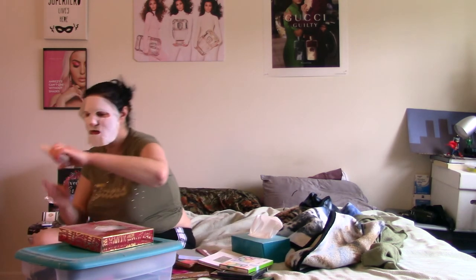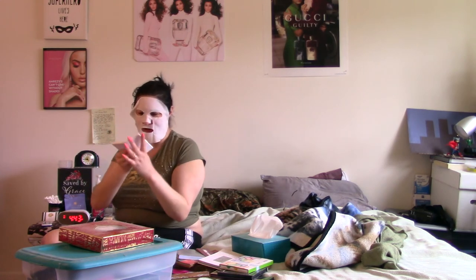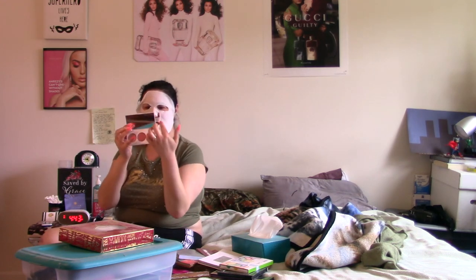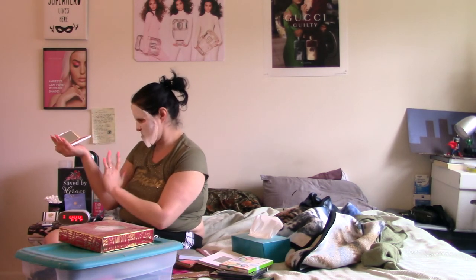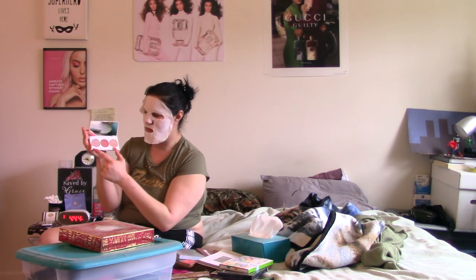Then I have this little guy from Ofra. It's the Madison Miller palette. It has, I think these are blushes. I don't even know. It has a mirror on the top. Is this a blush or a highlight? That's a highlight. That's a blush. And then this one is another highlighter. I don't know. Maybe it's two highlighters and a blush.